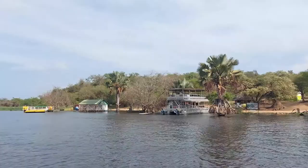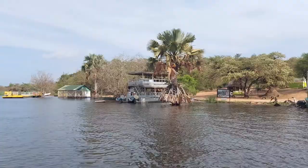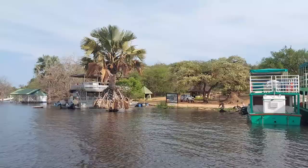So I'm skipping the game drive in Murchison's, but it's been awesome because we saw a huge elephant and some other hippos, loads of hippos, bird life. So it was worth it, and we saw Murchison's Falls. And I'm going to see the head of the falls in a few minutes, and then we're done for today.